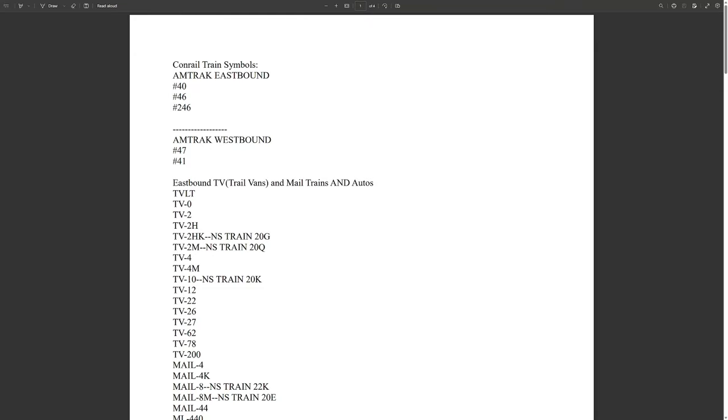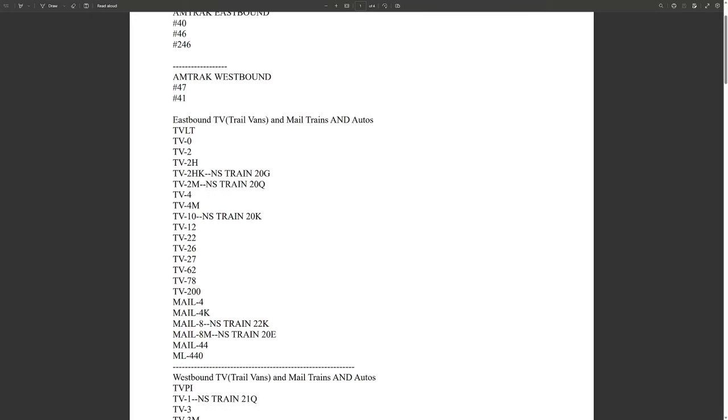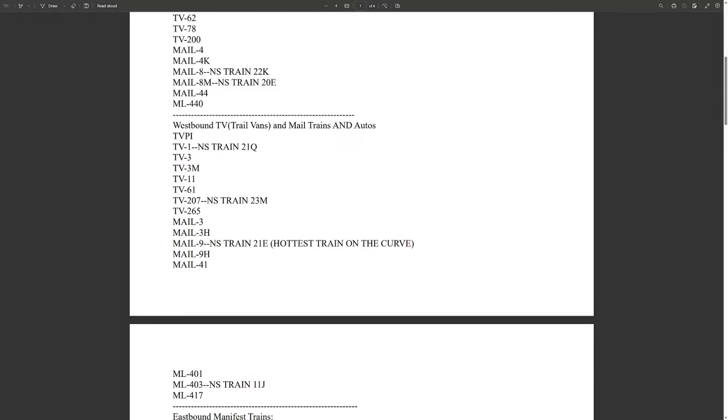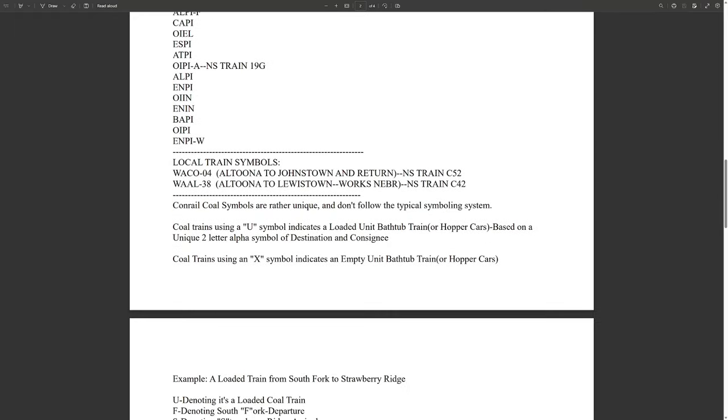Something else that's pretty cool about this is you've got your Conrail, the big blue, the big corn. You've got your Conrail train symbols, which were weird as hell. I do not understand CR trains. It kind of explains it here. So if you're going to run some Conrail, which you very, very much could do, maybe this is supposed to be in that transitional era. It's hard for me to tell, but judging by the signaling, which we'll see here shortly, that kind of led me to think the era or circa that it's supposed to be. But it tells you all about the Amtraks back in those days. Eastbound, hot piggies or trailvans. Let's see what else we got here. Manifests.